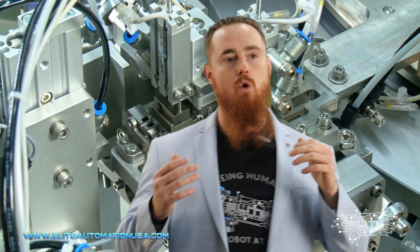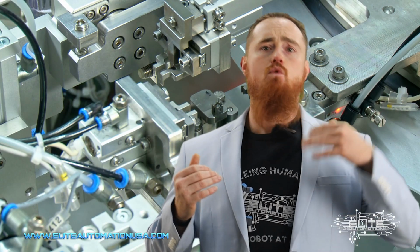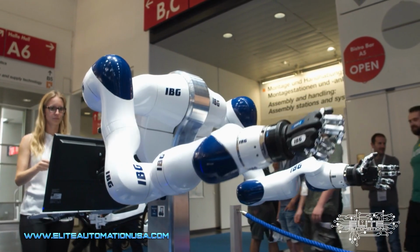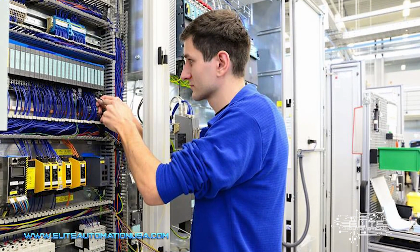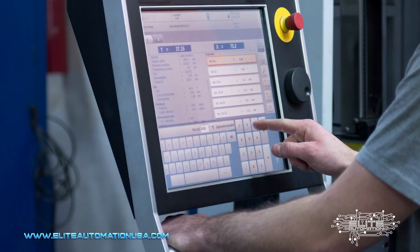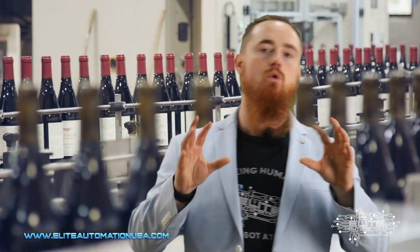But if you want to do more, let's say, automation-specific things, then the robotics degree might be a better choice for you, especially if you want to get involved in the programming. I would say especially the programming of robotics, but even when it comes to PLC, generally you get a little bit more PLC exposure and HMI exposure when it's an advanced automation and robotics type of course. But again, look at the courses themselves.